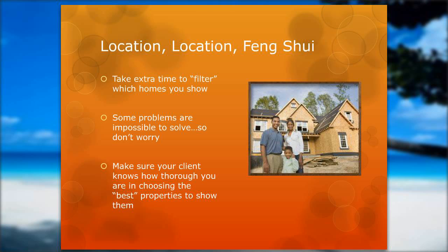So try to filter out some of the homes that certainly have some major problems and are going to be very difficult to cure. And some of them are so difficult, you can't really solve them. So just pass on by those particular houses. Make sure your client knows how thorough you have been in choosing the best properties for them, that you're taking into account what really is going to be the best for them.